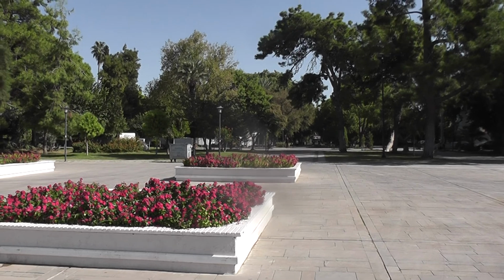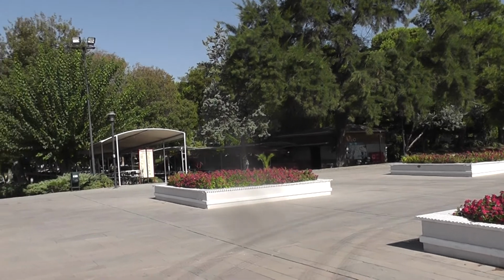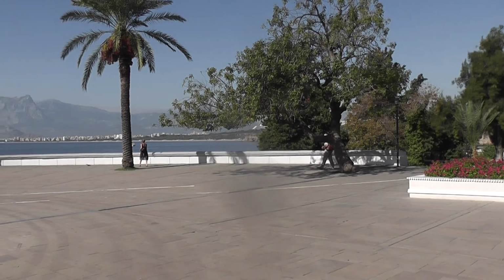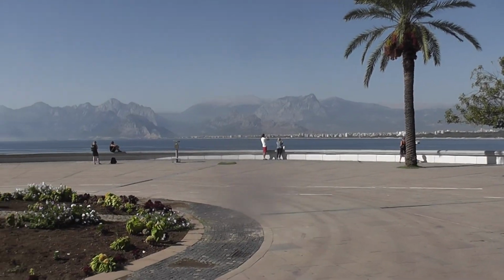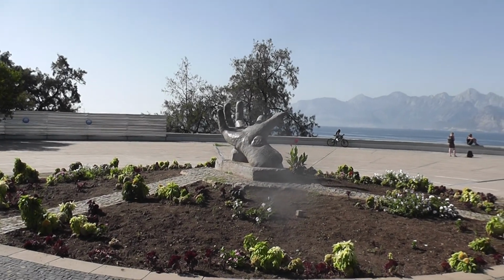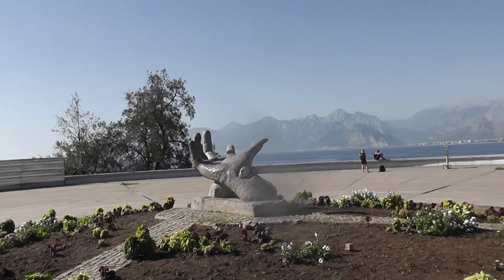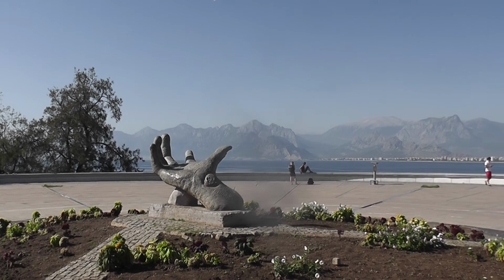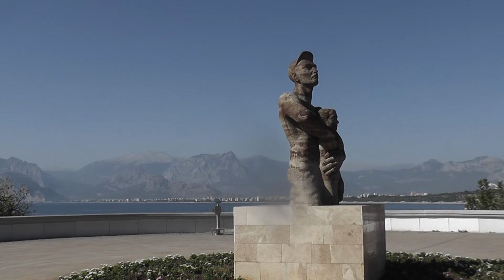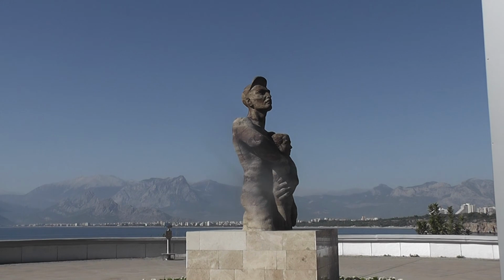Many wonderful parks, beautiful trees, nice flower beds, and some nice sculptures, of which this is just one. And the Taurus Mountains behind. And this is another one, quite striking, against that brilliant blue sky.